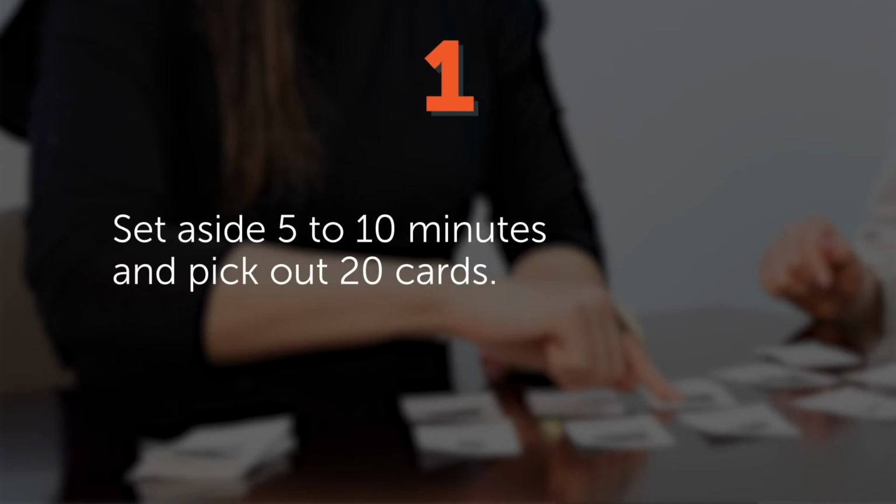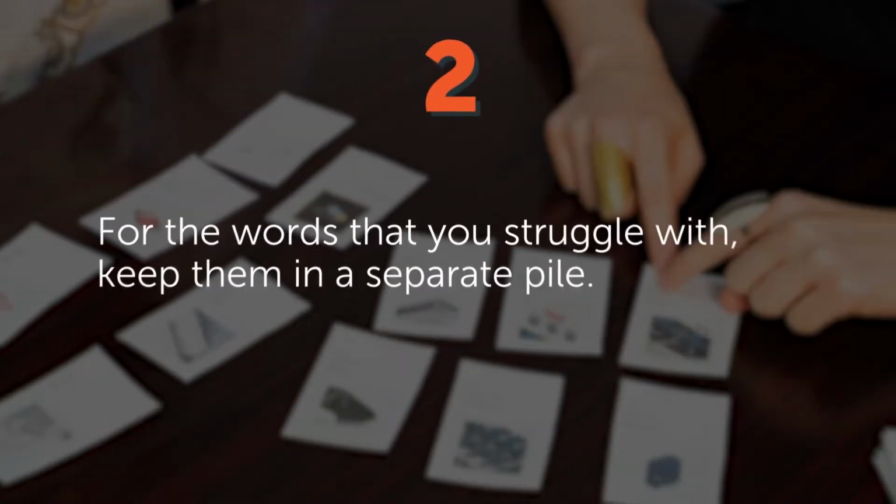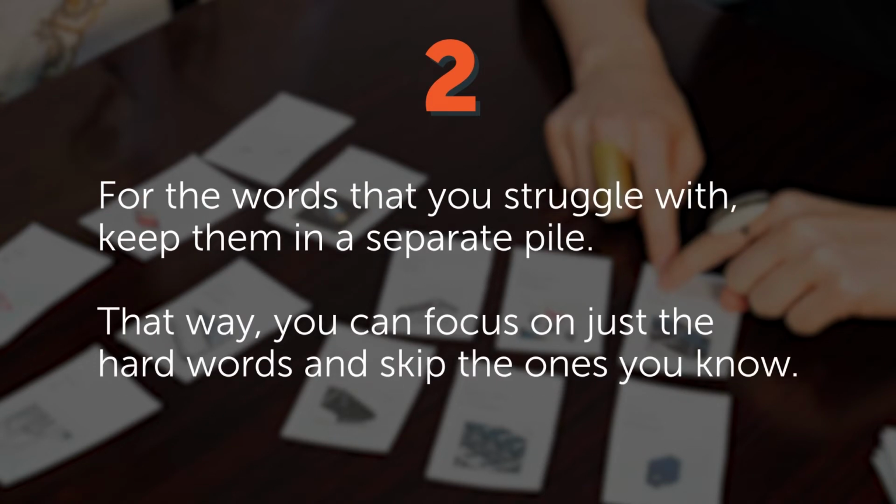Once you've downloaded and printed the flashcards, how do you learn? 1. Set aside 5 to 10 minutes and pick out 20 cards. Spend the first half reviewing the cards and the second half testing yourself on the meanings. 2. For the words that you struggle with, keep them in a separate pile. That way, you can focus on just the hard words and skip the ones you know.